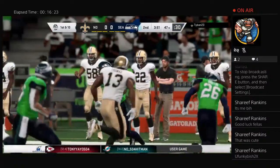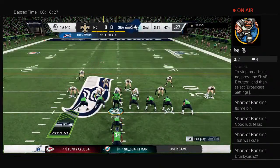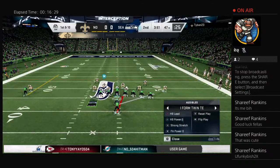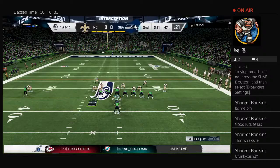And here, it looks like he's not quite on the same page as his receiver. This will wind up a turnover. Good starting field position for them here as they come up 1st and 10 on their side of midfield at the 47.